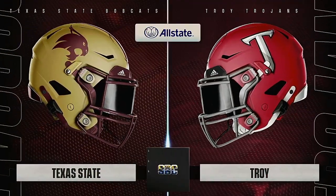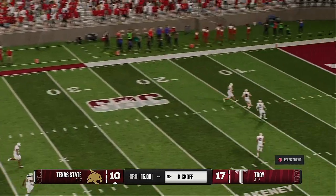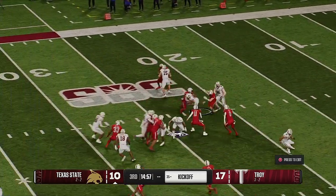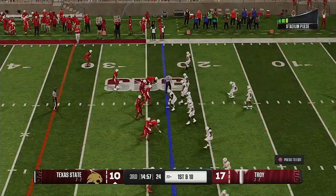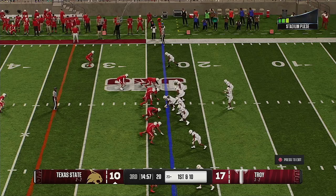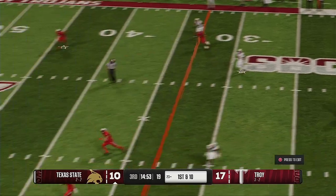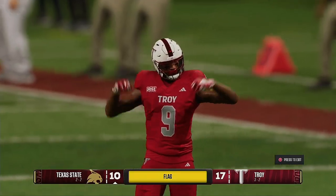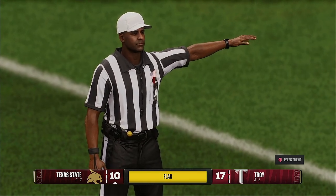And the Trojans will kick it away to start the second half. Here he comes from inside his own 5. He was looking for more running room, but none to be found as he stopped at the 23. Texas State has the football back, and they'll go on offense. They'll crank up this drive with a pass. And it's an incomplete pass on the deep shot, but the flag is down. Let's check the call.